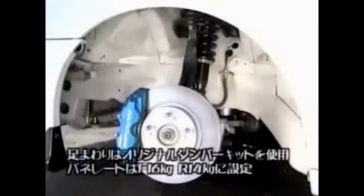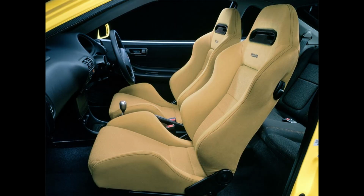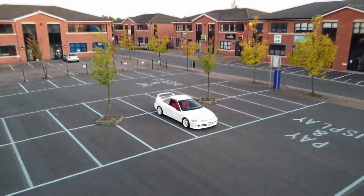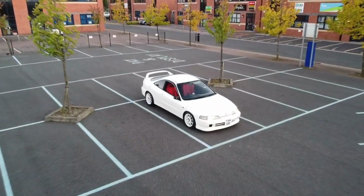So now let's talk about the cons. So you must import it or buy from an importer. Now granted, there are some in the United States and North America right now that you can get JDM Integra Type Rs, but you're most likely going to be paying a premium for it as opposed to just importing it yourself. So this is just one con that I wanted to mention.